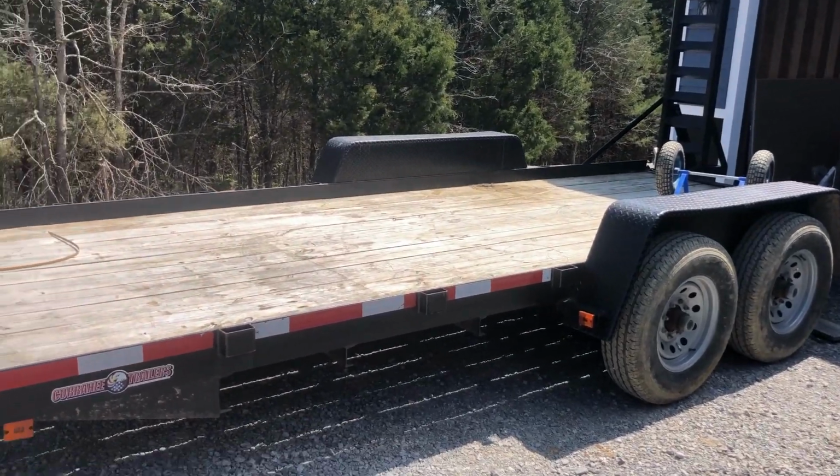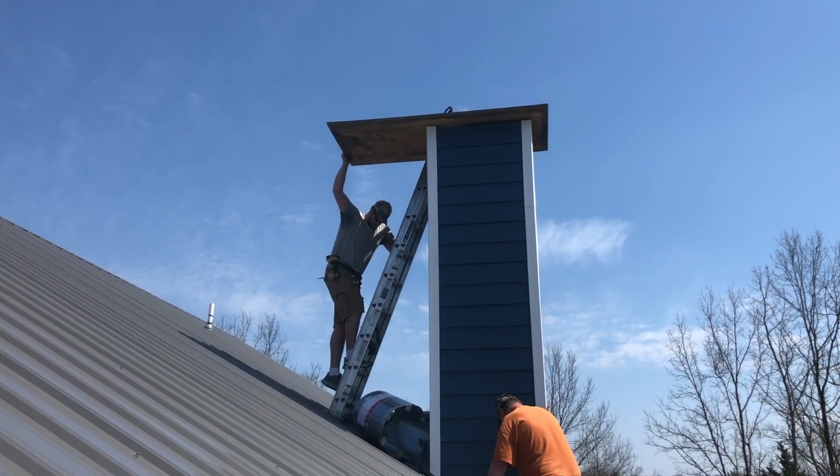We did it. It's all done. We just got everything from the vehicles moved into the house. Now James and his dad are working on the back of the house. They have the chimney that we need to get the metal part on the top of the chimney, so they're doing that now. There he is.